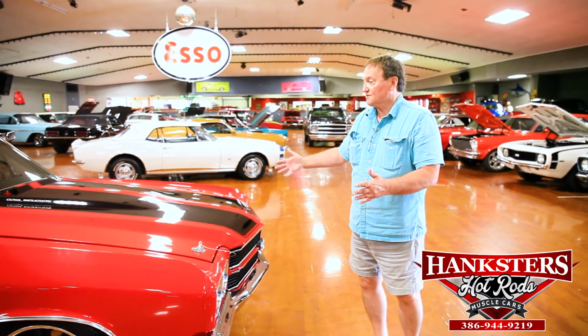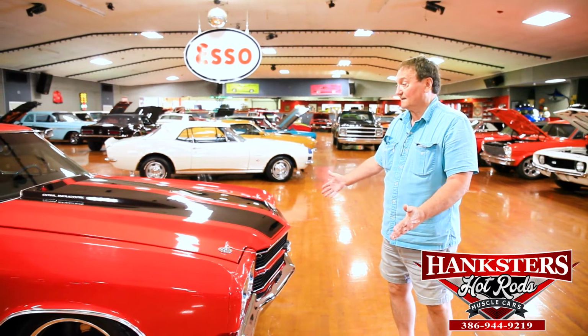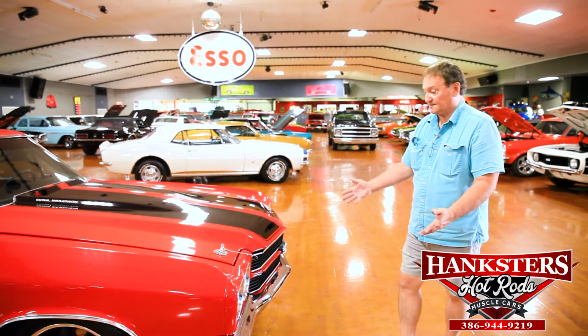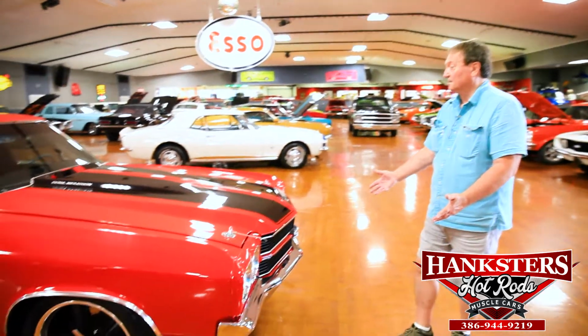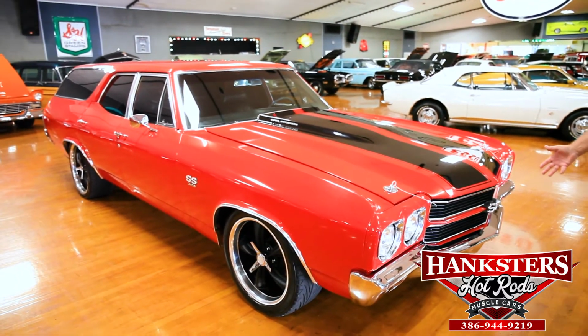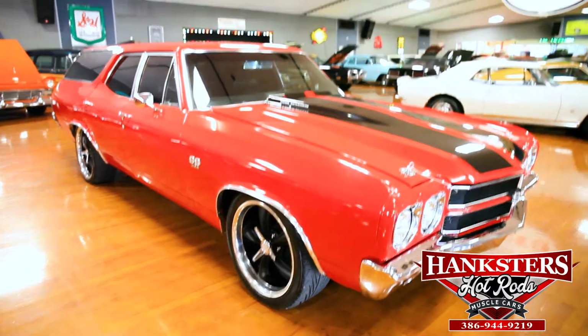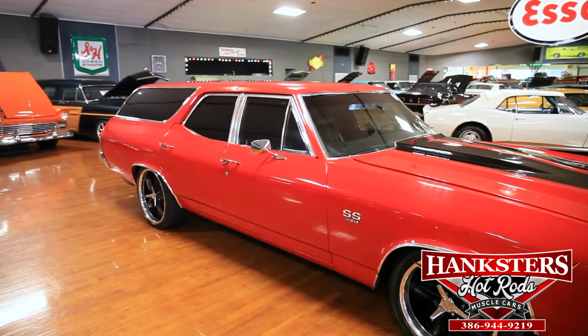'71 Chevelle SS type wagon that thinks it's a '70. It's got a '70 nose on it, '70 grill. The best year, the most desirable year for a Chevelle, 1970. This car gives you that look. It's a '71 with a '70 look. Looks like an SS396 car.